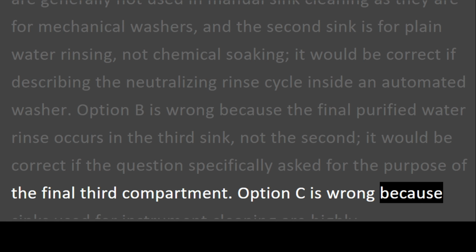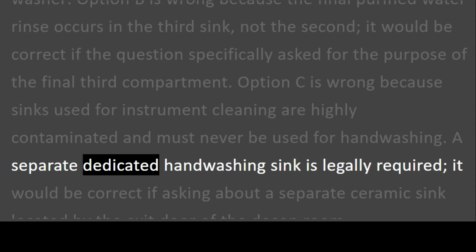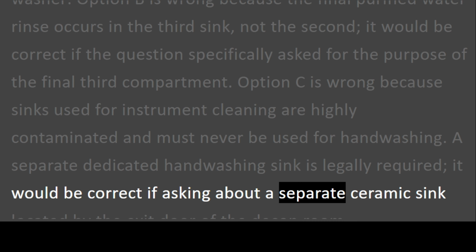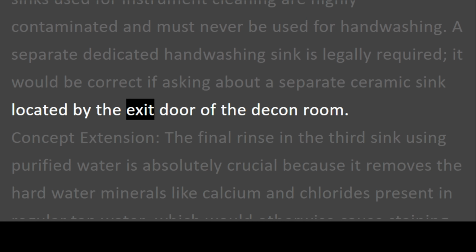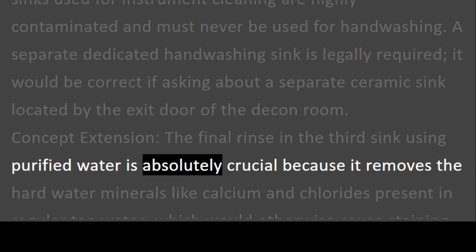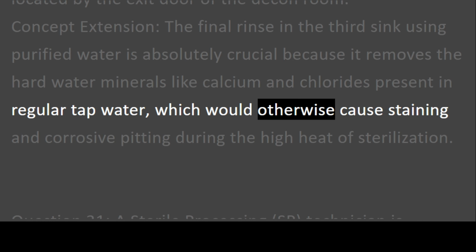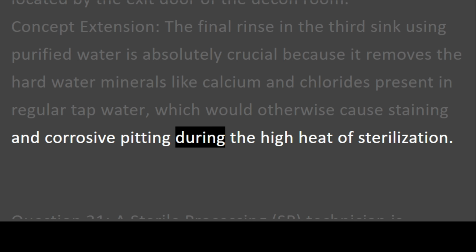Option C is wrong because sinks used for instrument cleaning are highly contaminated and must never be used for handwashing. A separate dedicated handwashing sink is legally required. It would be correct if asking about a separate ceramic sink located by the exit door of the decontamination room. Concept extension. The final rinse in the third sink using purified water is absolutely crucial because it removes the hard water minerals like calcium and chlorides present in regular tap water, which would otherwise cause staining and corrosive pitting during the high heat of sterilization.